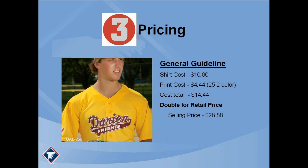But a good place for you to start, we're using the example of the young man in the picture here, the gold jersey that he's wearing. Let's just say, to make it a fluffy round number, $10. $10 for that shirt is what you're paying to get that from Broder Brothers or Teamwork or whomever you're getting that shirt from. And as a note of consequence here, we're going to get to garment wholesalers a little bit later in the webinar too. But let's say we're starting with that $10 shirt. You can see that the Darien Knights design that's on the front there, that is a screen printed transfer that is 2 colors, and for 25 pieces, so that might be a couple extras for the baseball team, maybe some parent shirts, who knows. 25 pieces, 2 colors is $4.44 per piece.